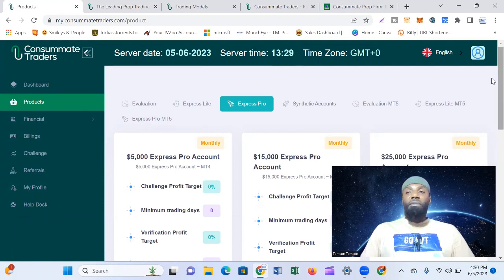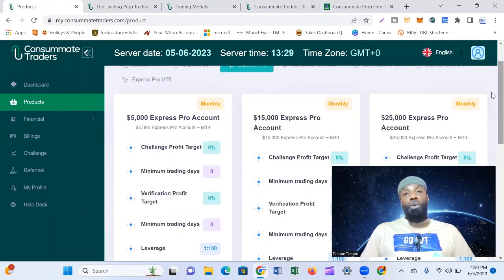Okay, I believe compared to FTMO, compared to GoFundedFX, compared to E8 and all those other platforms, this Consummate Traders is more reasonable. Knowing fully well that they are not giving you minimum trading days and so many other things, the conditions they are giving are quite easy for you to approach compared to FTMO and all that.